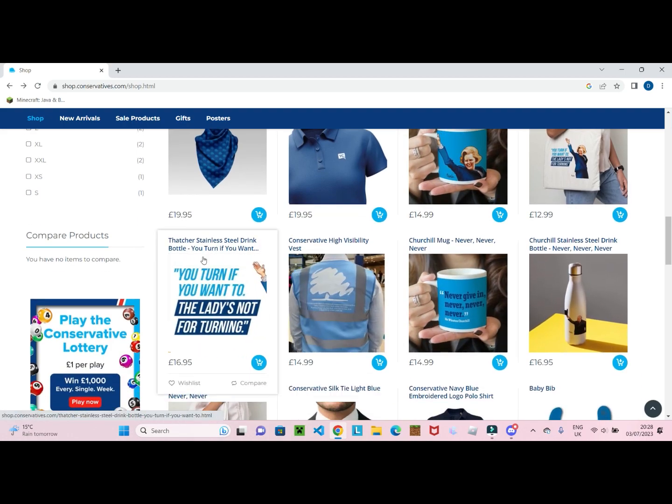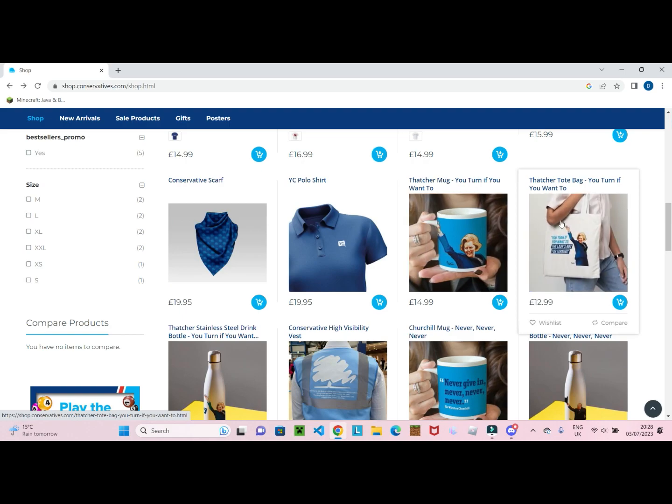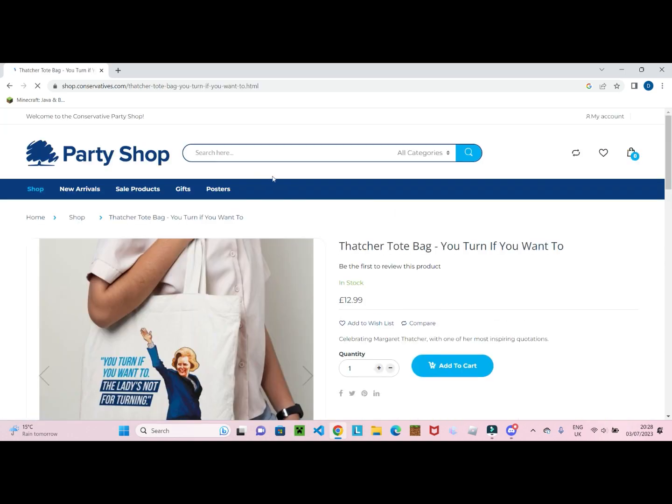Oh my god. Oh my god. Okay, we're gonna stop here and just take an analytical look at some of this. So, there's a Thatcher bag. Who knew you needed a Thatcher bag? Who knew you needed a Thatcher bag, guys?